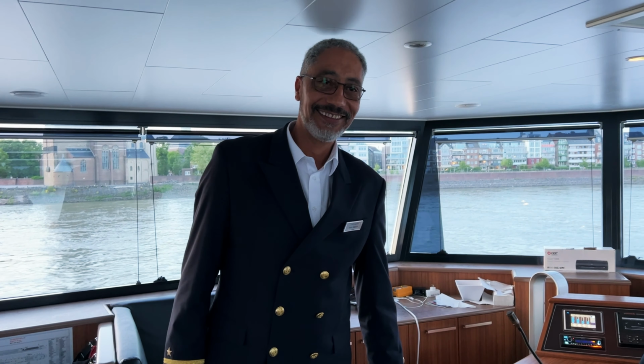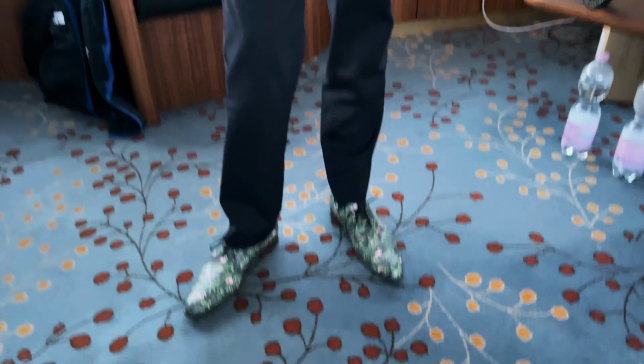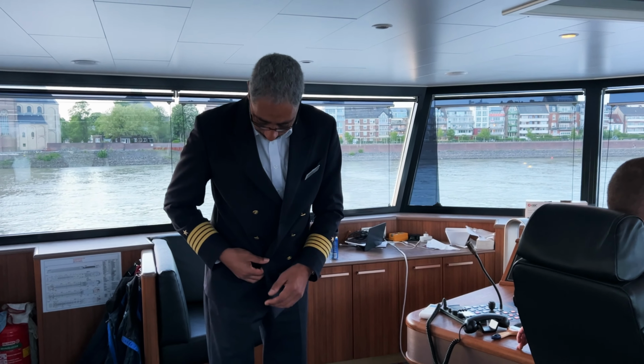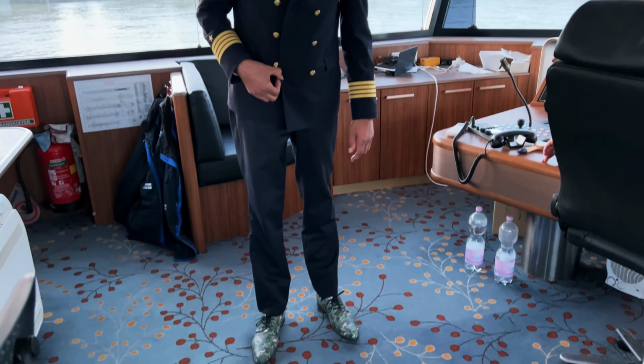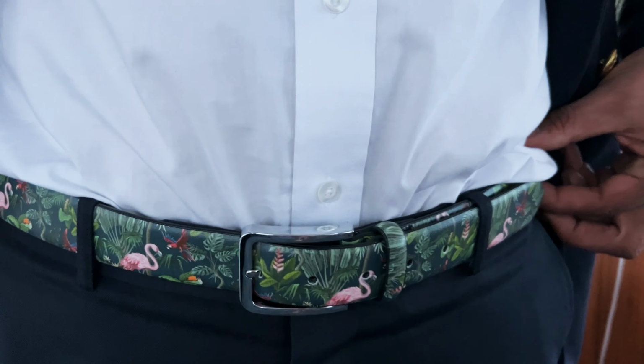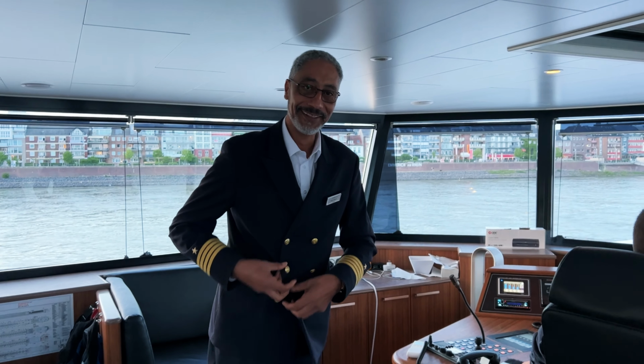We have one last thing to show. Can you please tell us about your shoes? My shoes. Because I'm Dutch and I love to go a little bit out of the box, I always try to find for each season a new pair of shoes. And this time I thought, year 23, it's beautiful for flamingos. So I put flamingo shoes, and of course I have the matching belt. Otherwise it's not possible. Come to the Lady Diletta and I will show you where you can buy them.